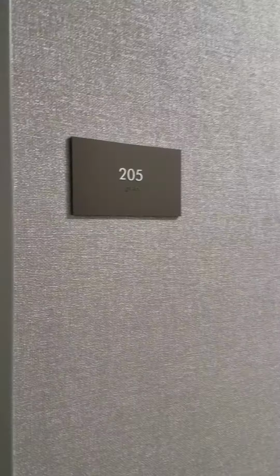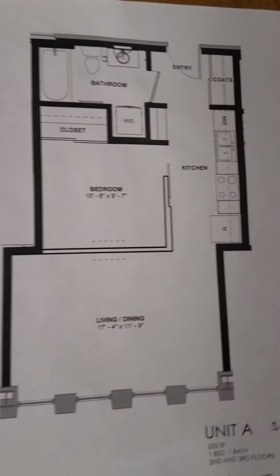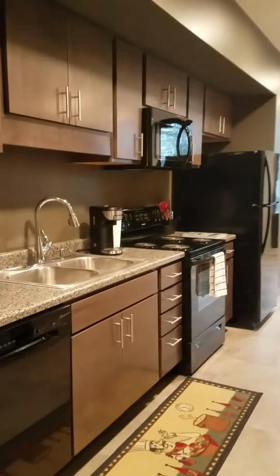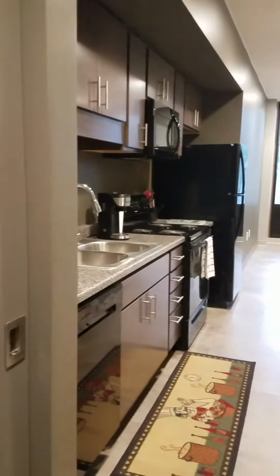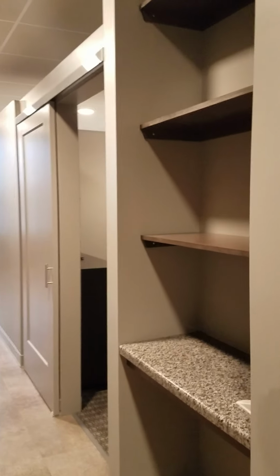I'm going to give you a virtual tour of Unit 205. This is an A floor plan. Offering a galley kitchen when you enter. There's a double closet here to the left, offering lots of storage space. Got additional shelving on the right.